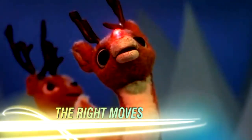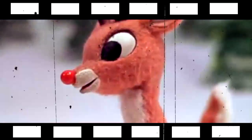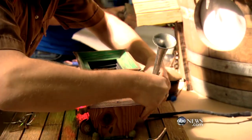Okay, Rudolph, full power! If you ever watched that iconic 60s era Rudolph the Red-Nosed Reindeer Christmas special and thought, I can do that. Hold that thought. These are the grown-ups who turned a childhood obsession with stop-motion films into a business.